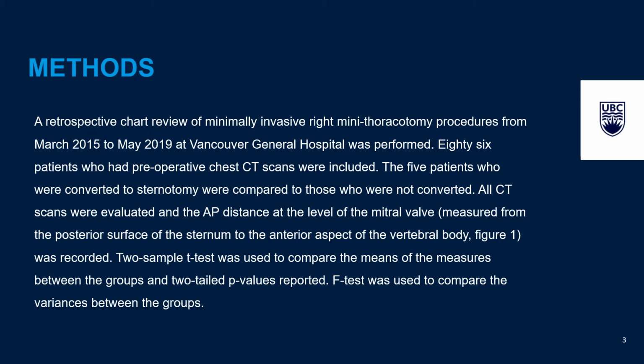We performed a retrospective chart review of minimally invasive right mini-thoracotomy procedures that took place at Vancouver General Hospital from March 2015 to May of 2019. 86 of these patients had preoperative chest CTs and were included in our analysis. 5 patients were converted to sternotomy, and those were compared to the group that was not converted. The CT scans were evaluated for the AP distance, and this was measured at the level of the mitral valve. This will be illustrated in the figure that is to follow in this presentation.